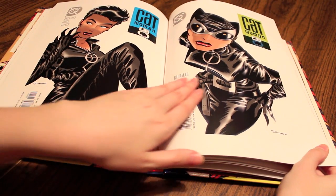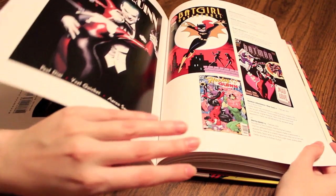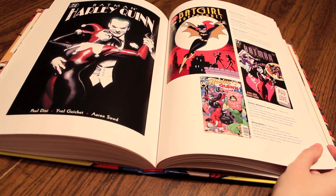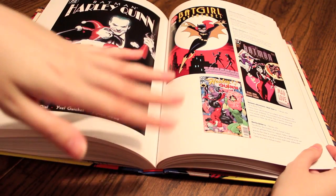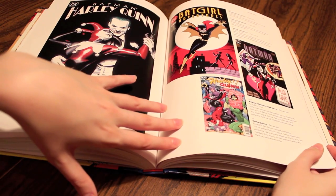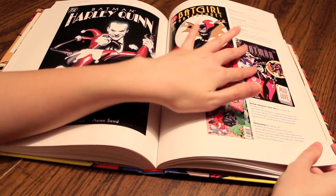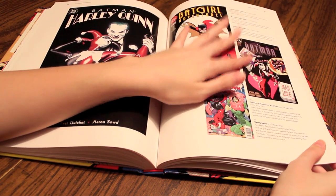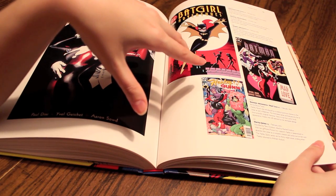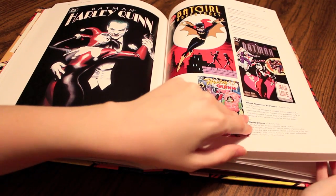These are Darwyn Cooke covers as well. I don't know all artist names. I hope it doesn't appear like I do, because I don't. But the artists that I do like, I take time to learn their names and their styles so that I can recognize their work pretty quickly. For example, these two covers are Bruce Timm, and this cover down here is Terry Dodson. They have very distinctive styles, so once you learn who does them, you can very easily identify them.